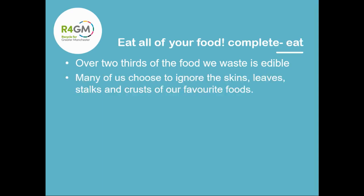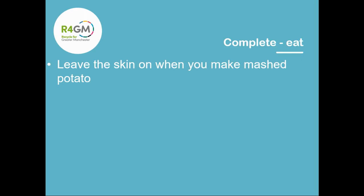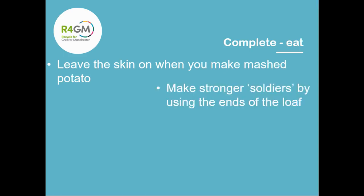So many of us choose to ignore the skins, leaves, stalks and crusts of our favourite foods. So do your bit. Don't just eat it, eat it. So what you can do to complete eat, things like leaving the skins on your potatoes when you make your chips or when you make mashed potatoes. Most of the time with most veg you can leave your skins on, and the same with fruit except for things like oranges, and even your kiwis you can leave the skin on if you can stand the furry skin.